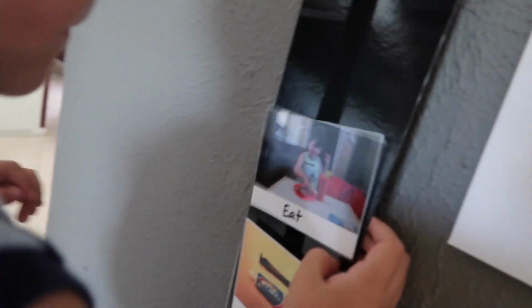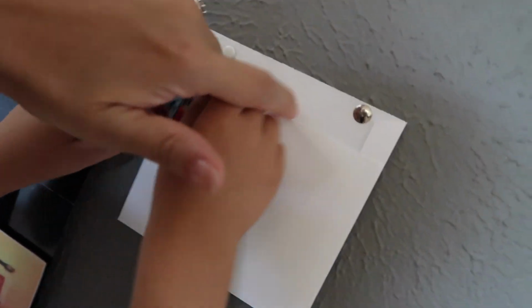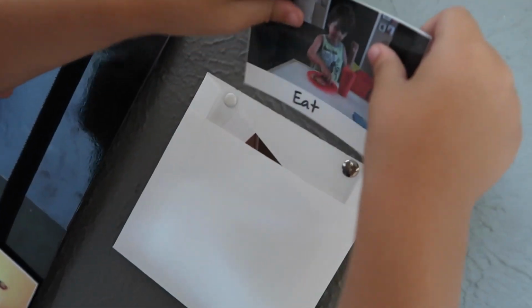Okay, we're done with eat. We already ate, take it off. Did you eat already? Yes. Put it in the envelope, put it in here. Put it in. Almost, good job.